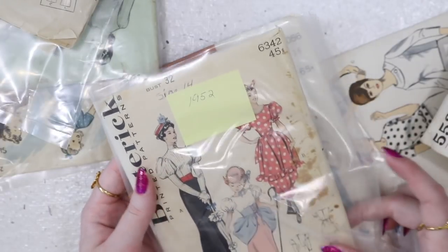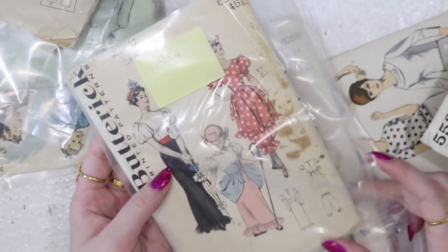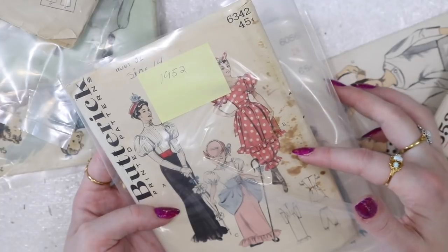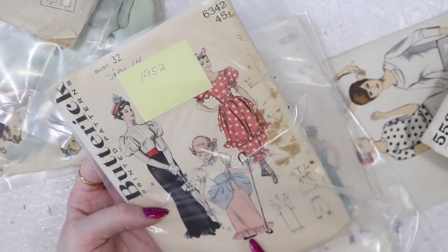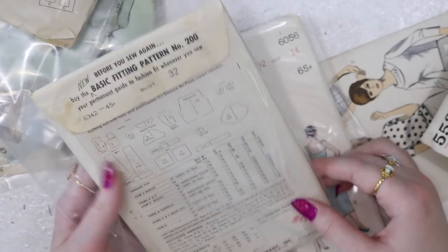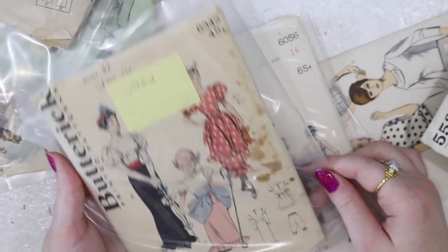This pattern is labeled as being from 1952, and this has an Edwardian pattern, which is so funny. It looks almost like Mary Poppins-ish to me. And then it's got, I don't know, is that a clown pattern? I don't know. And then some sort of bustly pattern. And this is for a 32-inch bust, so size 14. And it feels like it might be factory folded. That's very interesting. I've never seen a costume pattern quite like that.